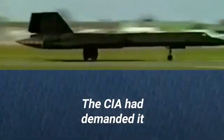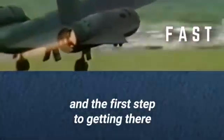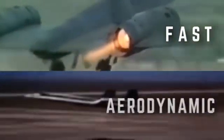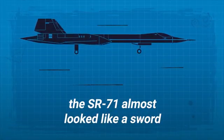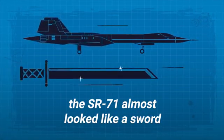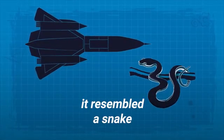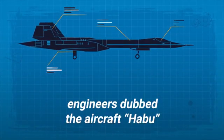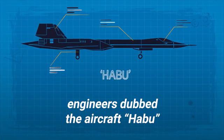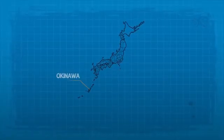The CIA had demanded it to be as fast as possible, and the first step to getting there was to make it as aerodynamic as possible. When viewed from its side, the SR-71 almost looked like a sword ready to cut through the sound barrier. From below, it resembled a snake. Due to its unique design, engineers dubbed the aircraft Habu, a deadly Japanese pit viper, during one deployment in Okinawa.